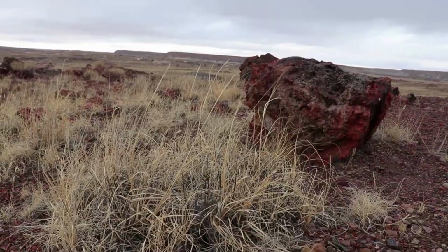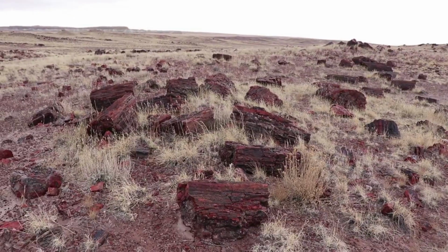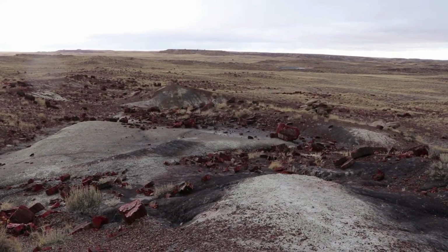Though the climate has drastically changed since the Triassic tropical forest days, walking among these petrified logs is truly like walking back in time. It is an incredible experience.